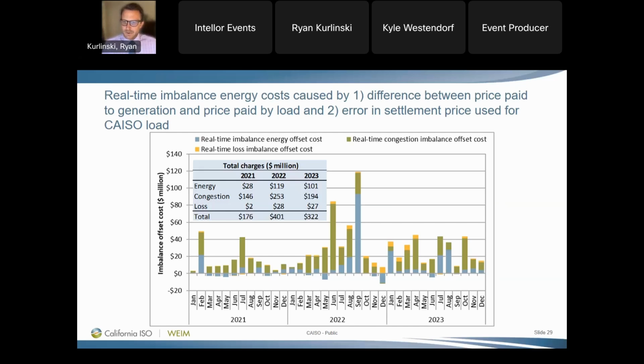So it's not an error, but there's a systematic difference between the price paid to generation and the price paid by load in real time. Say a generator has a change in schedule from the day-ahead in the 15-minute market. That change in generation gets settled on the FMM price. Then a change in the generator schedule from FMM to RTD gets settled on the RTD price. And similarly, a change in a generator's metered generation relative to its RTD schedule gets settled on the RTD price.